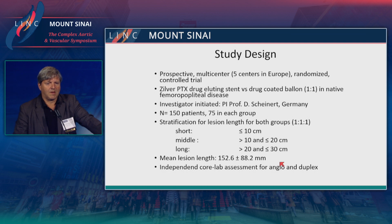So what we did is we performed an investigator-initiated study with the support of Cook with a research grant, where we enrolled a total of 150 patients. We randomized 1-to-1 of DCB versus silver PTX at this time. We stratified these 150 patients according to lesion length. One third was enrolled with short lesions, shorter than 10 centimeters, one third with intermediate length lesions, and one third of the patients had lesions between 20 and 30 centimeters.